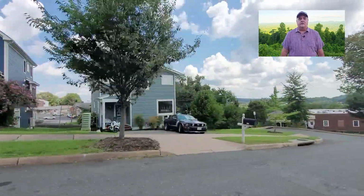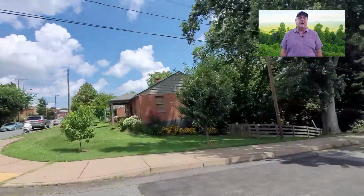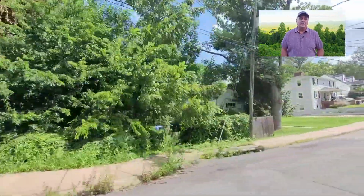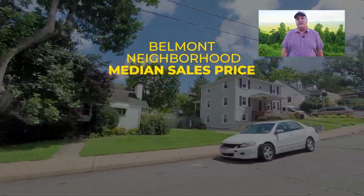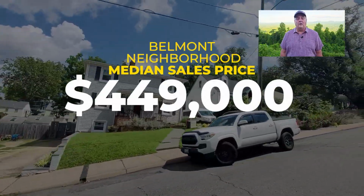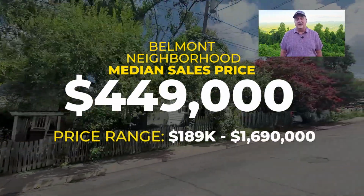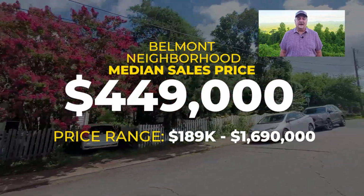Belmont also features a variety of corner stores, coffee shops, and restaurants that are woven into the community. Now, the median price of a home that sold in the Belmont neighborhood in 2024 was $449,000, and they range in price between $189,000 and $1,690,000.